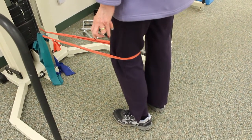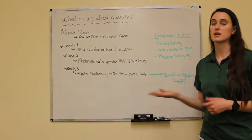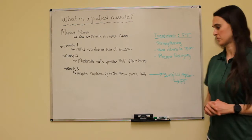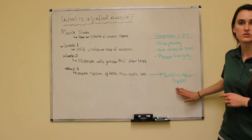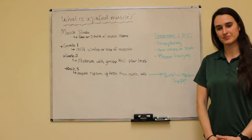And we also help to give you techniques to prevent re-injury and keep it from happening if it did happen in a sport setting or something that you do pretty commonly. Unfortunately, at grade 3, we cannot do much for. However, it will require surgical repair, and ultimately you end up at PT afterwards to help rehab.